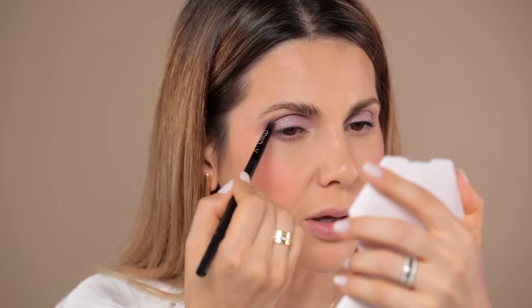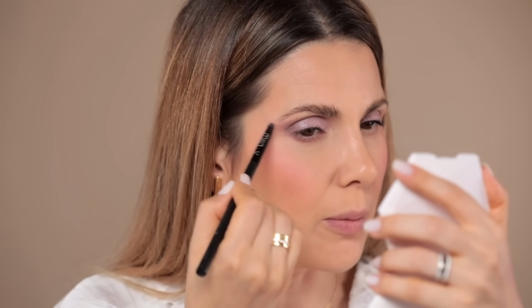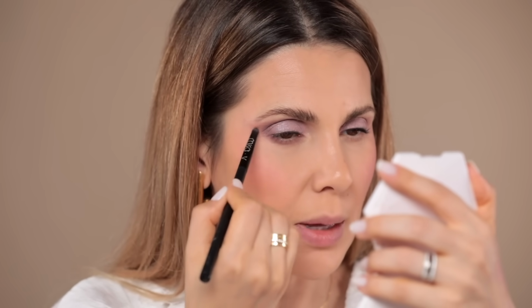Dior in general, I think it's more for people who are passionate about makeup, but they're not necessarily makeup artists.